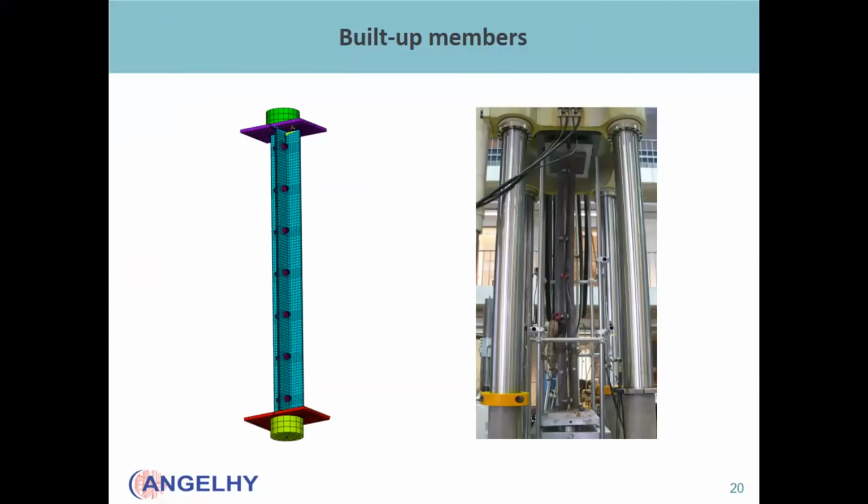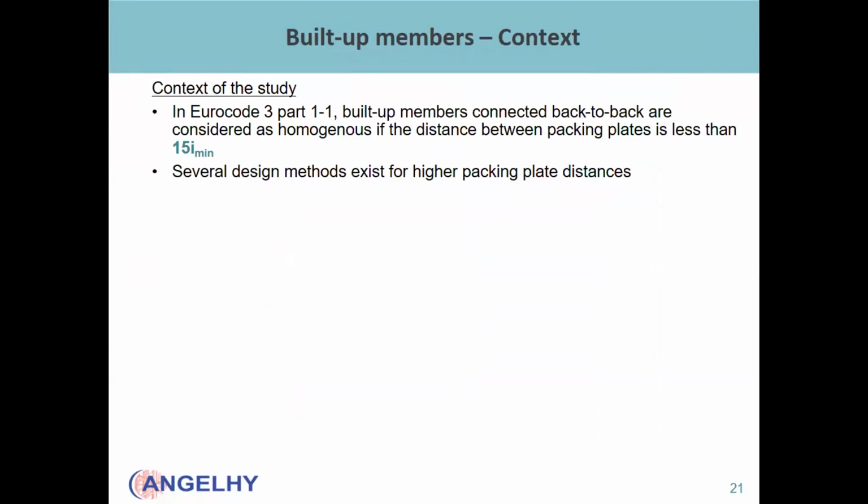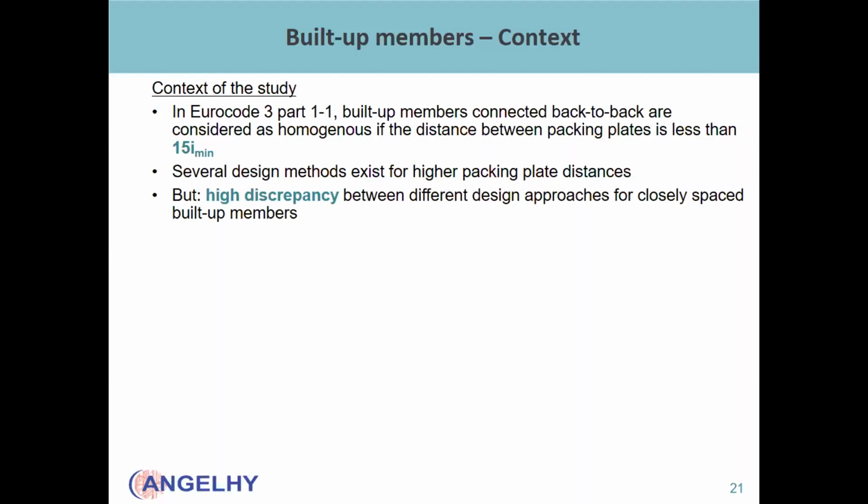As with single-angle members, we also studied the resistance of built-up members. As you might know, also in Eurocode 3, part 1-1, built-up members connected back-to-back may be treated as an integral single member without considering any flexibility between the chords if the distance between the plates is less than 15 times the minimum radius of gyration. There are other methods for higher packing plate distances, but if we compare these methods, we see a high discrepancy between the obtained resistances.